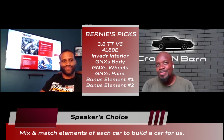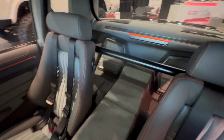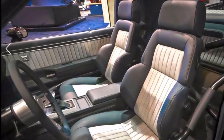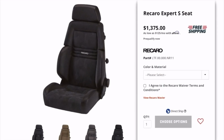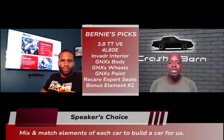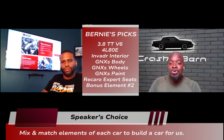Bonus elements. GNXs has these Recaro Expert S seats. These are the same ones that are in Salvaggio Design's Grand National. And I think they're just the ultimate nod because they're more bolstered than the 85 to 87 Grand Nationals, but they have that similar profile and look. It's almost like they made them to be recovered for Grand Nationals. It has all of the adjustments that you would ever want. And looking at it from the side, it almost looks like a Grand National seat with more features. So I'd like to snag those.